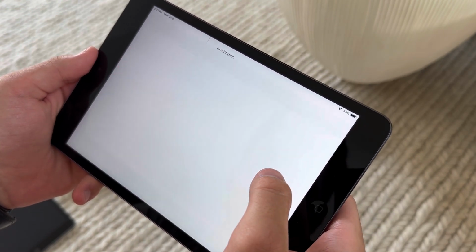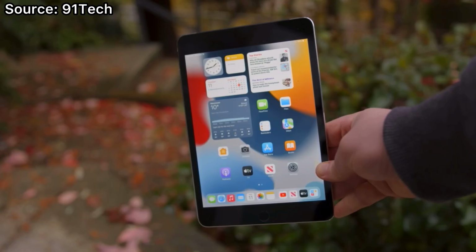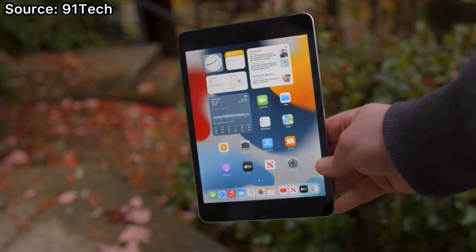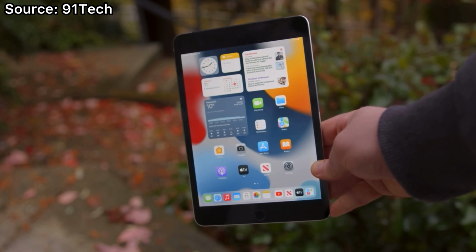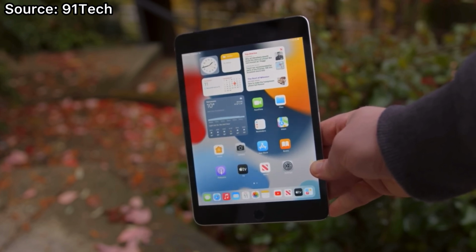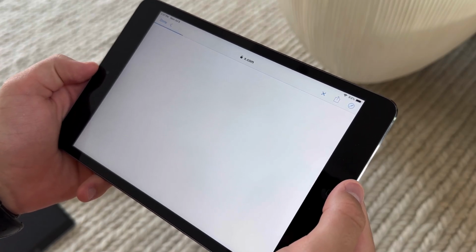Now let's talk about some of the downsides of the iPad mini 4, and we're going to start off with the outdated hardware. This device features the Apple A8 chip, which, while it's capable, struggles with more demanding applications and multitasking. Newer apps and updates are optimized for more recent processors, which can lead to sluggish performance on the iPad mini 4. Another downside is the limited OS support.